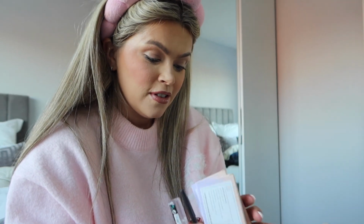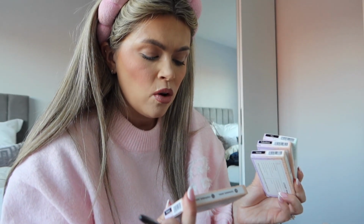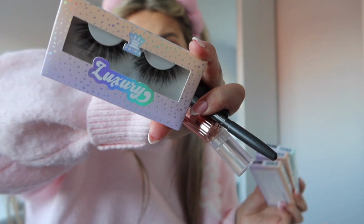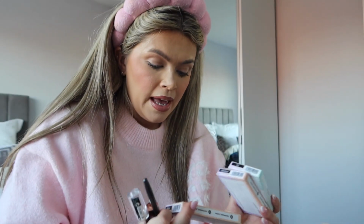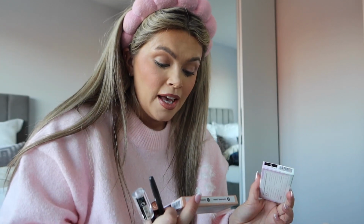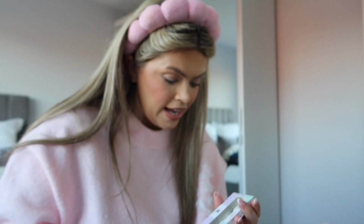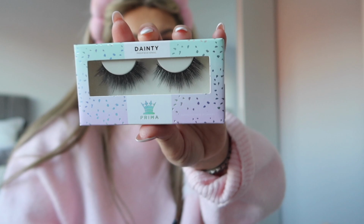I got four new pairs from Primer Lash. I got a pair called Perfect, which are quite long. A pair called Vacate, which I like the look of. A pair called Fabulous, which I also like the look of. And a pair called D1, which I don't think I'll wear, but I do like them.